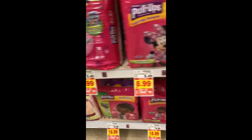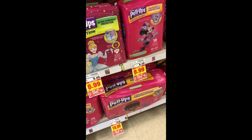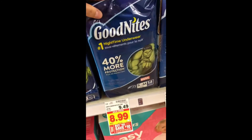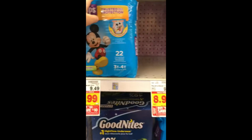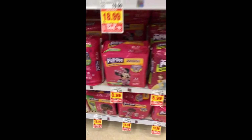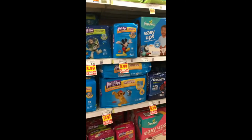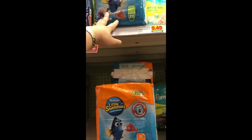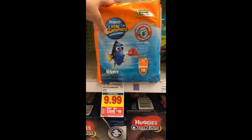The girls' pull-ups are $8.99. Good Nights are $8.99. We have Good Nights for the boys, $8.99, and the pull-ups for the boys, $8.99. Also nighttime, regular pull-ups, and nighttime pull-ups. So definitely a lot to choose from here, and we'll show you what we did. Little Swimmers are also included in this deal, but they are a dollar more, so they're $9.99. There is also a $2 coupon on coupons.com for these.